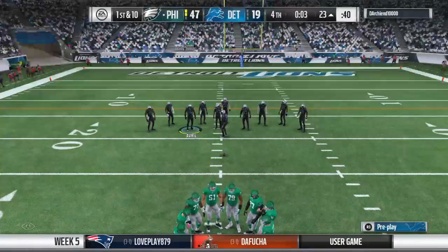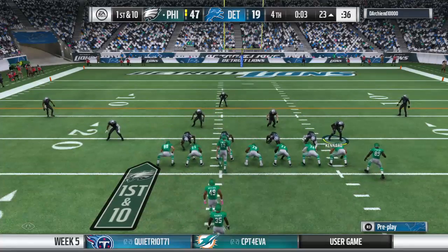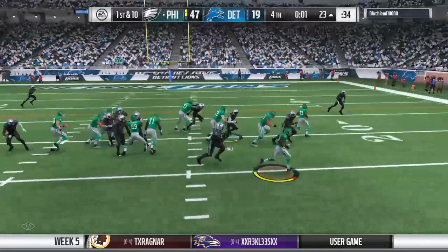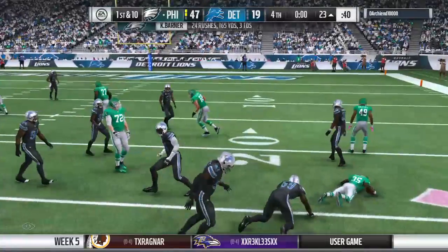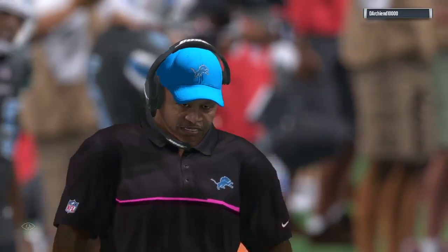On third down, that's a good job of situational football and understanding where the first down marker was and getting there. Now a handoff here to his running back. And he is going to be stopped here at the line of scrimmage. And time is going to expire in this football game.